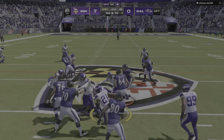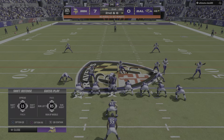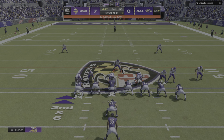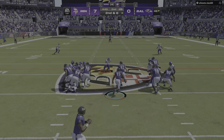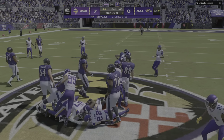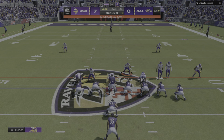Jackson going to give this one to Edwards. And he'll power his way forward for about 4 yards there on the 1st down carry. From the 46-yard line, a 2nd down and 6. They run once more with Edwards. And he'll be taken down just shy of midfield after a gain of about 4.